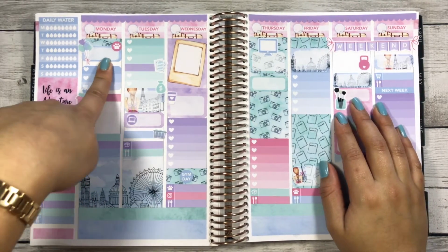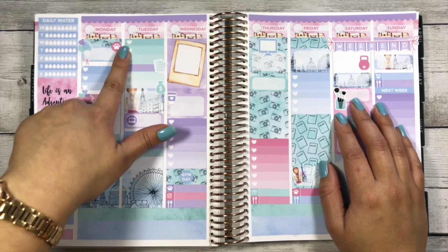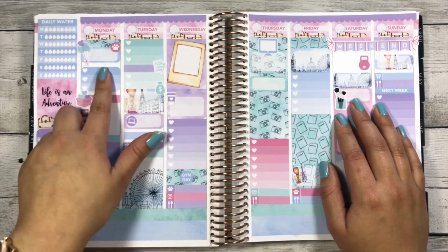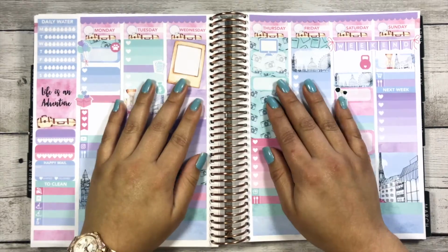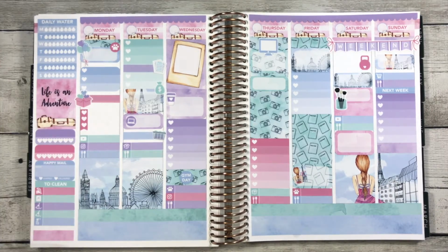So it is my dog's birthday. He's turning one on Monday. So I just put in the dog paw print and then the balloons just to remind myself. I just wanted to pinpoint that in my planner. If I ever look back at my spreads, I can remember that it was Cookie's birthday.